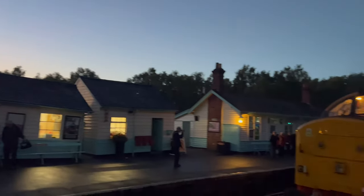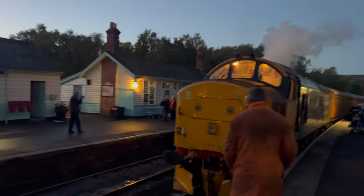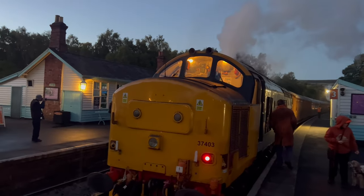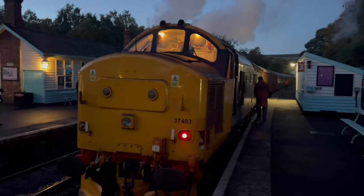Romont. The sun is setting, or is set. And there's a 37 that's taking these teak coaches back to the carriage sheds. Then the Sir Nigel Gresley will do its thing. There's a steam train just there that I've just missed. As I started my video, it went past just as I got to the other end of this 37.